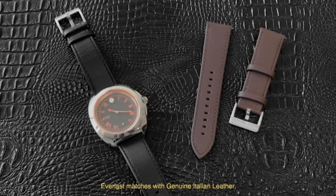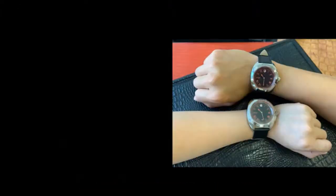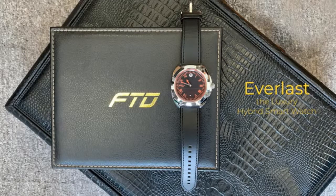Everlast matches with genuine Italian leather, a pair of black and a pair of brown. The fast removal mechanism allows easier changing for your favorite strap anytime, anywhere. The luxury design blending with the most advanced features of a smartwatch allows you to match up easily with your daily dress code. Everlast, the luxury hybrid smartwatch. The health innovation.